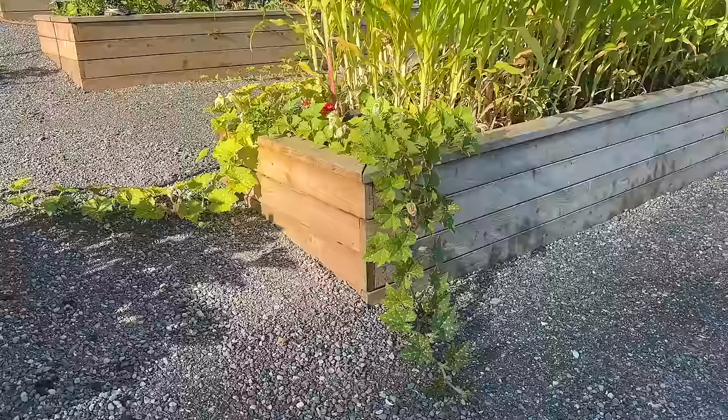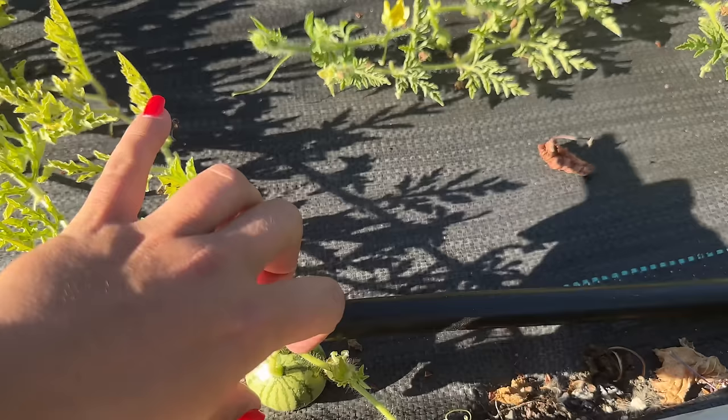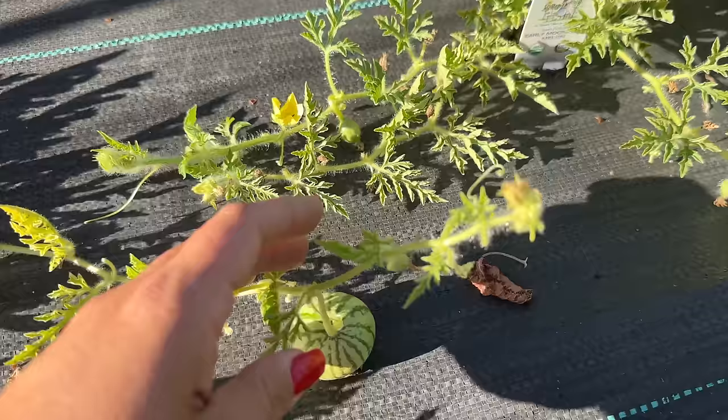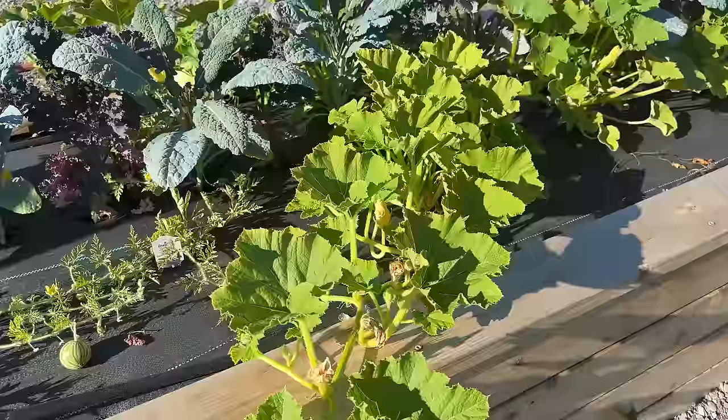From this bed where we've got the corn, up here I noticed that we've got one cool thing. I've never grown melons before, and we've got a little tiny melon on this plant. So this is not ready to harvest. This is called an early moonbeam melon. And there's another little baby one there, so we'll see if anything happens with that. Not much else happening in this bed other than the vines are growing.